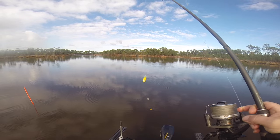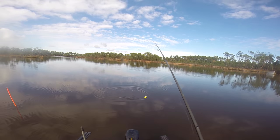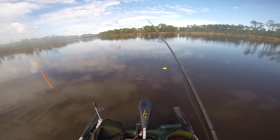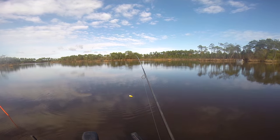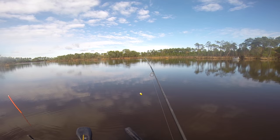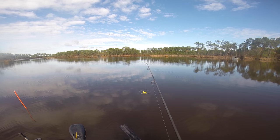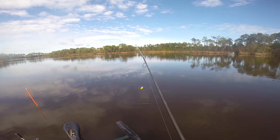Nice big hook bait there, size 2 fang twister, and big hook bait right down on the bottom. And literally I'm just feeling about. Don't feel too bad there, actually.